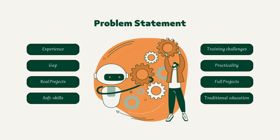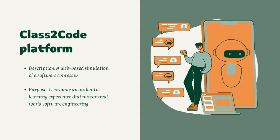The paper dives into this gap that exists between what students learn in their lectures and what they actually need out there, in the real world, in the field. Even internships, we always talk about how important those are, even though sometimes they don't give you the full picture. So Class2Code could be a game changer because it tries to actually simulate an entire software company experience.